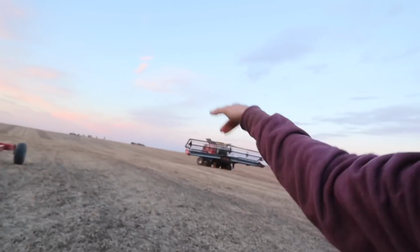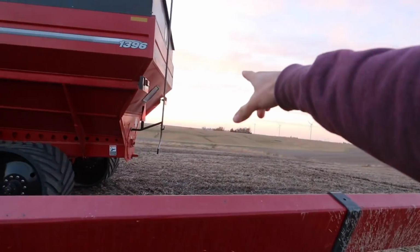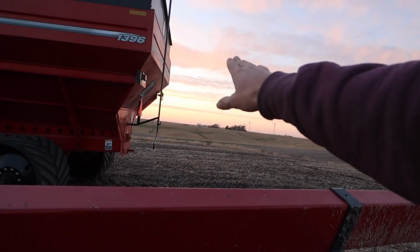We're gonna drop the bean head on the bean head trailer, then we're gonna leave this here. We're gonna take the grain cart and the combine back over to the main farm. We're gonna get the corn head hooked up. We're gonna see if we can get this and a semi full. Because in the morning, Wade and Tyler are supposed to come out and make sure everything's working on the new bin site.